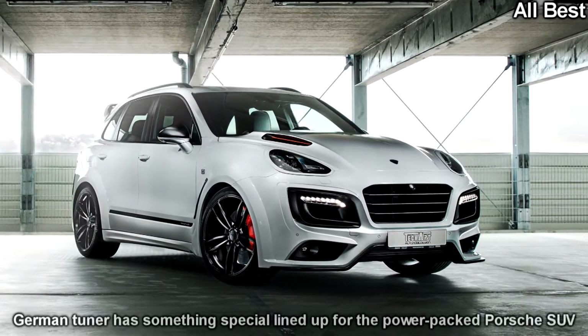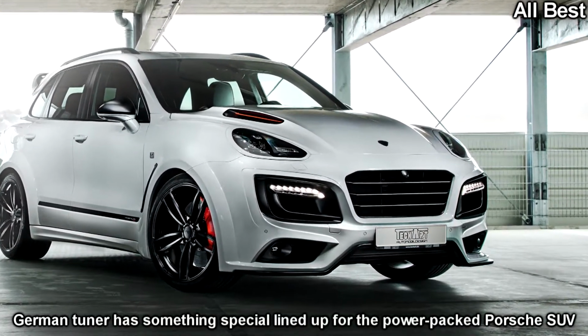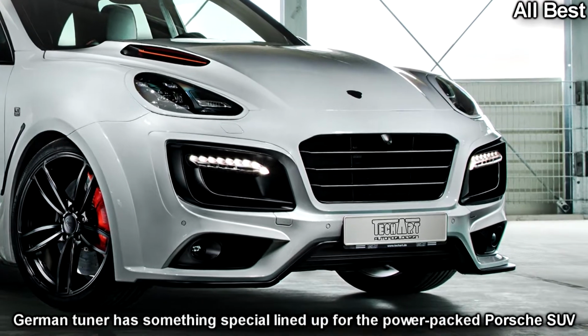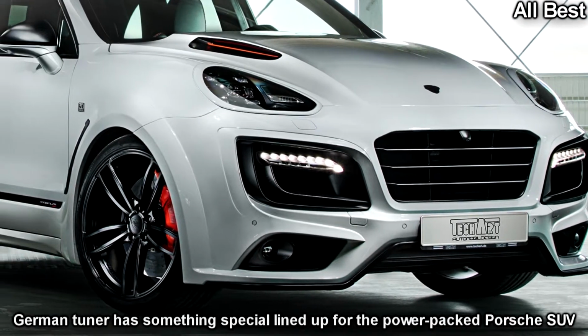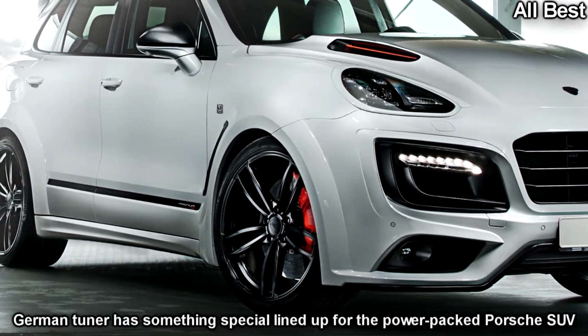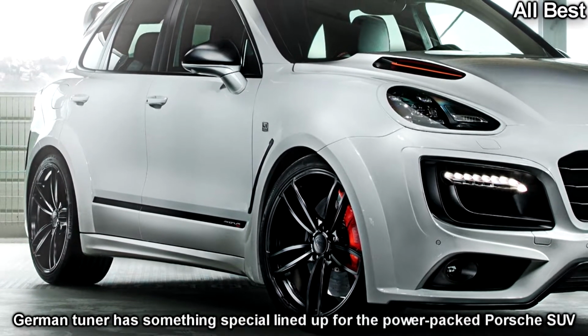Regardless of what you may think of the Porsche Cayenne Turbo S, there's no denying the SUV has made a significant impact in the auto industry. But now that the Cayenne Turbo SE Hybrid is said to replace the Cayenne Turbo S as the flagship model of the SUV line, there's no better way to give the gas-powered SUV the perfect swan song by putting it in the hands of TechArt, the German tuner of all things Porsche.